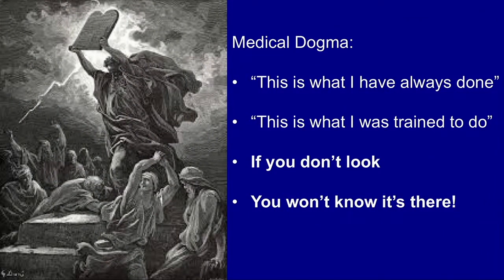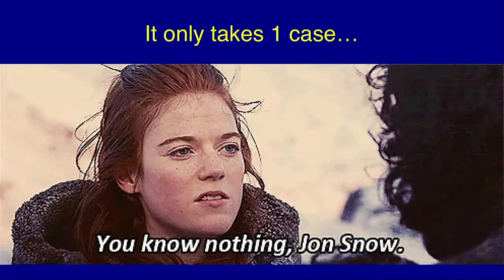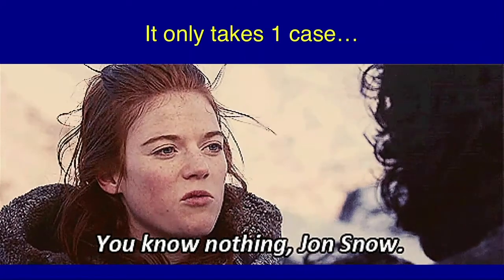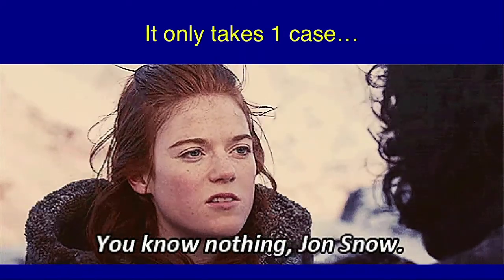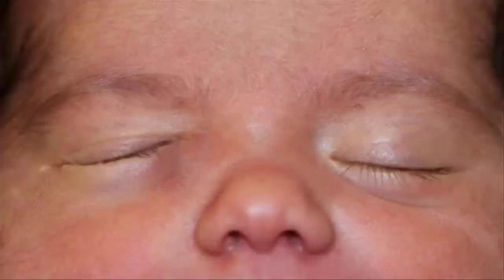And I think I'm guilty of saying, well, this is what I've always done. This is what I was trained to do, without really looking. And in reality, it just took me one case 6 years into my practice to realize I was missing the boat on treating this problem. And just like swimming was ruined for me because of this movie, realizing there was an intranasal cyst really changed the way I approached things.